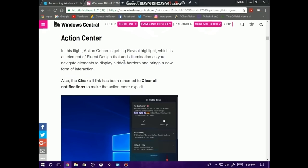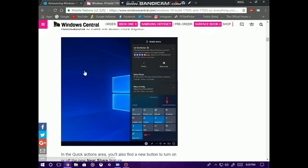That feature is called reveal highlight, which is an element of fluent design. If you don't know what fluent design is, just go ahead and look up any video that Windows Central has uploaded on YouTube within the past month or so. So just go ahead and check that out. Fluent design adds illumination as you navigate elements to display hidden borders and brings a new form of interaction to the action center. So that's something new that just came out.